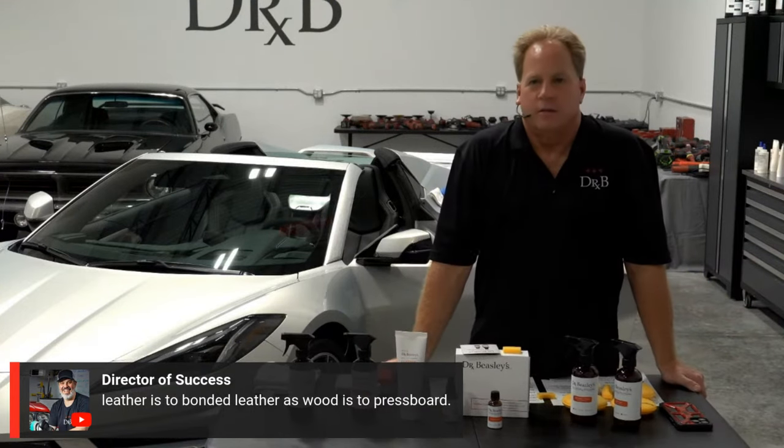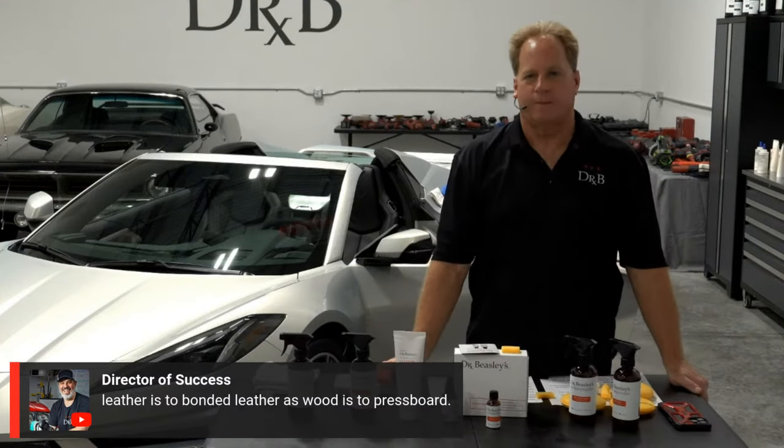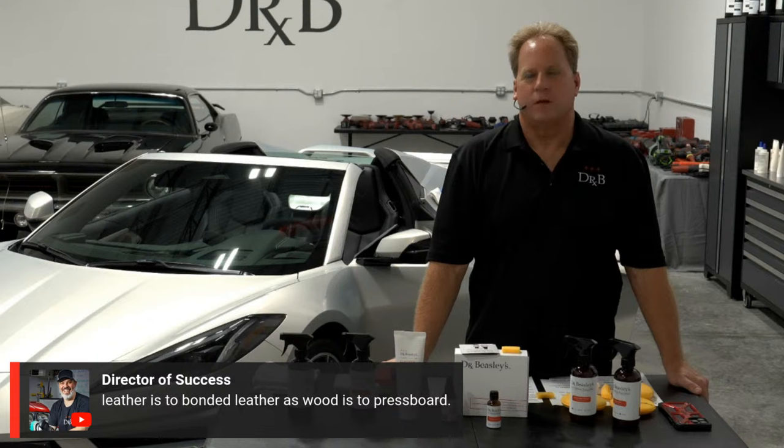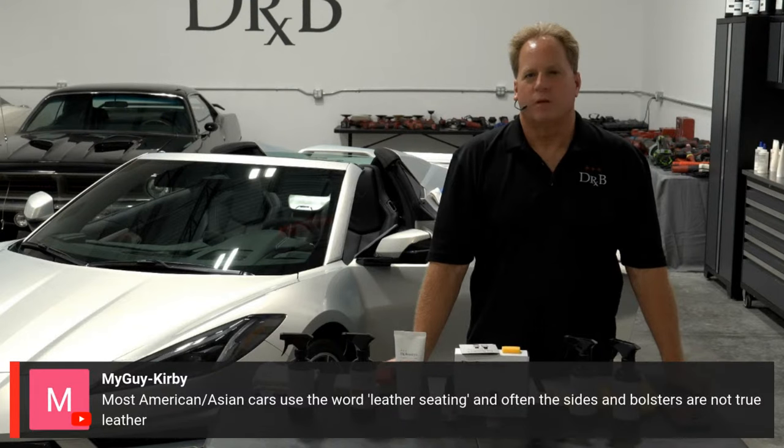Okay, I think Chris comes in here and puts this whole leather stuff to rest in the best, easiest way possible. Leather is to bonded leather as wood is to press board. There you go. I think that is a good way to sum it all up. Most American Asian cars use the word leather seating, and often the sides of bolsters are not true leather. I don't know. You'd have to talk with the manufacturer.